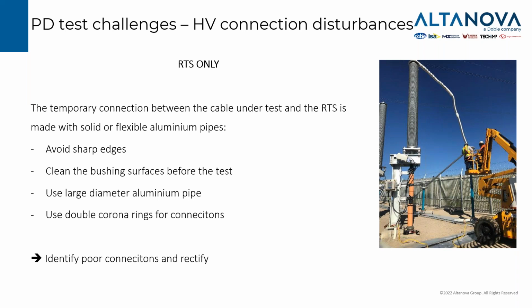So good practice will be to identify where there are poor connections, try to rectify everything, and also try to suggest that the RTS operators provide the bushing, or even to produce a very simple bushing just by making a donut with a flexible pipe. It is always better than anything to reduce these disturbances.